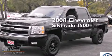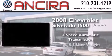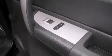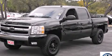This is a 2008 Chevrolet Silverado 1500. This truck has a 4-speed automatic transmission, a 5.3-liter V8, and 4-wheel drive. All of the following features are included: traction control and stability control systems, cruise control, full power accessories, a passenger side airbag, a rear window defroster, tinted glass, dusk sensing headlights, an anti-lock braking system, and air conditioning. Call now to find out how you can own this breathtaking automobile.